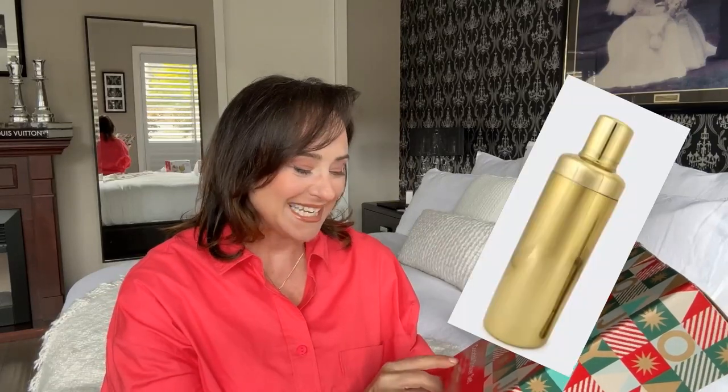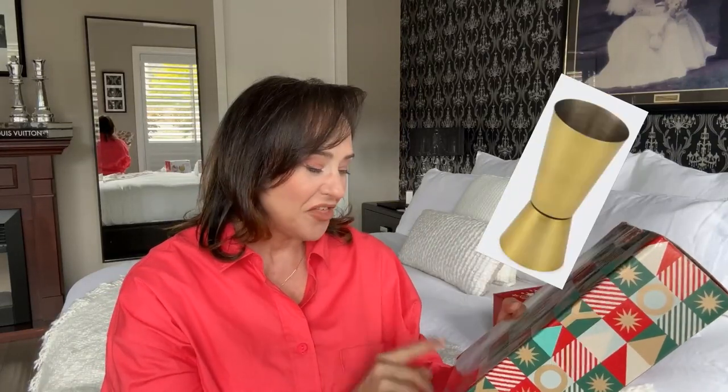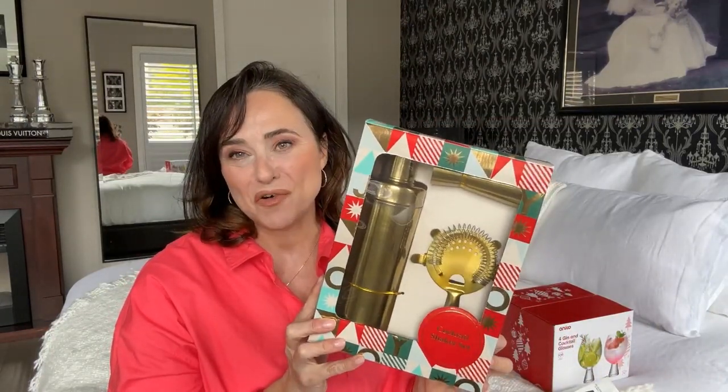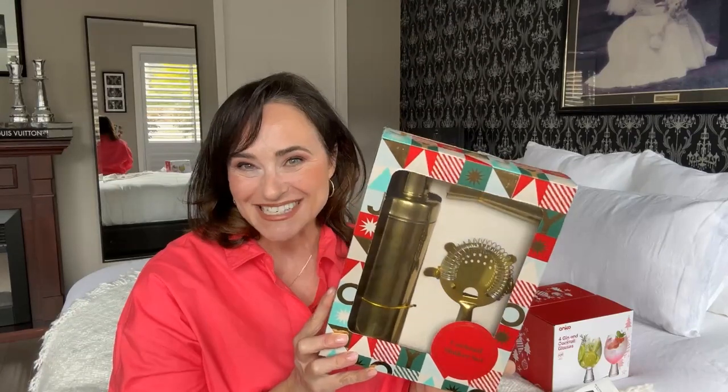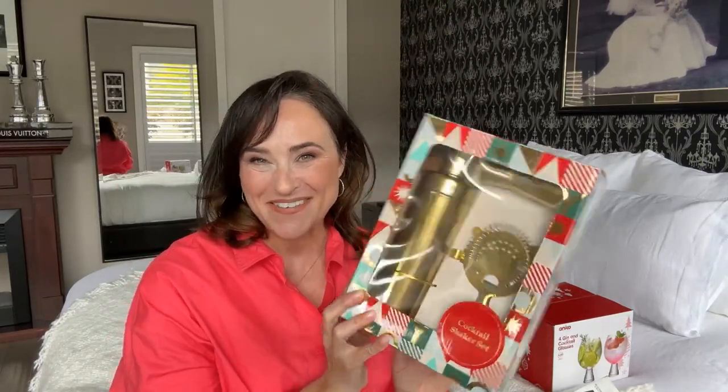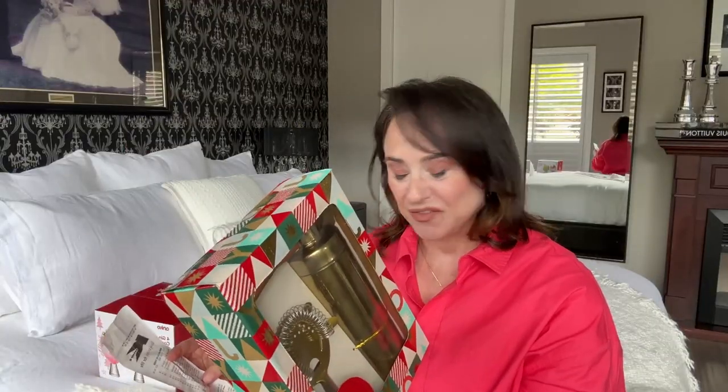This comes with a 600 ml cocktail shaker, a 30 and a 60 jigger to measure the alcohol, and a strainer. But this will make a great gift set for a loved one who likes to make cocktails, or just for yourself if you'd like to make some cocktails and experiment over the Christmas season with mixing some new drinks. This shaker was $12 and the gin glasses were $14.